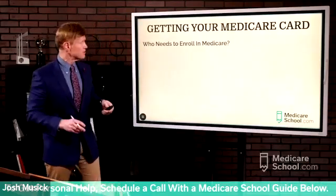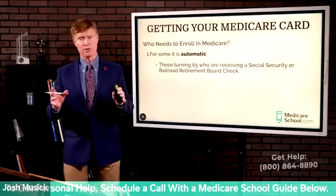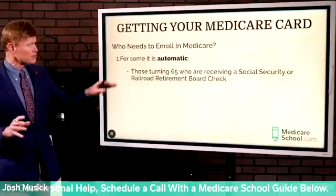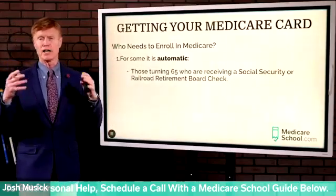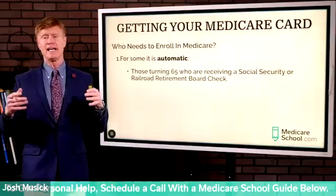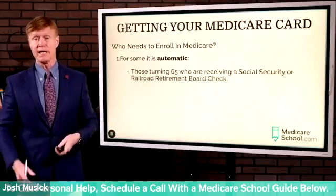Now, the second question is who needs to enroll into Medicare? Well, for some of you, you're going to be automatically enrolled. There's nothing you have to do at all. And so here's the way this works. Those turning 65 who are already receiving a Social Security check or a Railroad Retirement Board check, you will be automatically enrolled into Medicare. Medicare understands that you're turning 65. They know you're receiving retirement benefits, so that's why they automatically enroll you into Medicare.